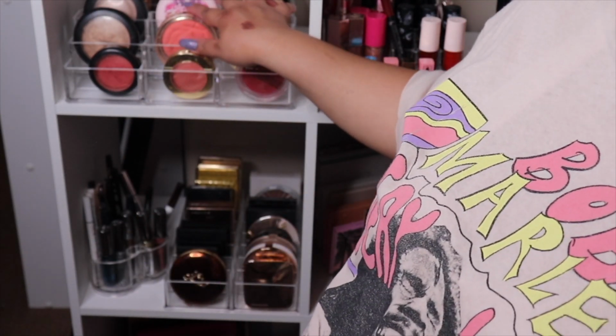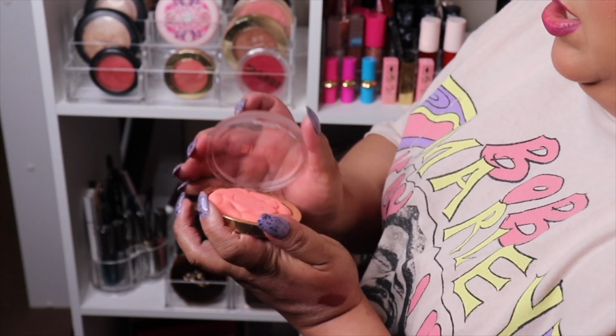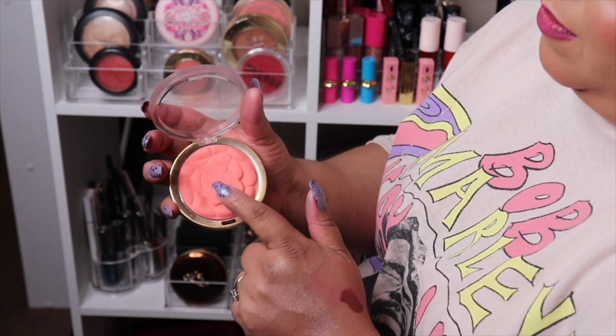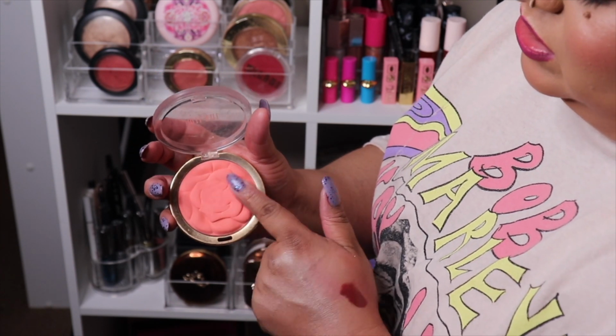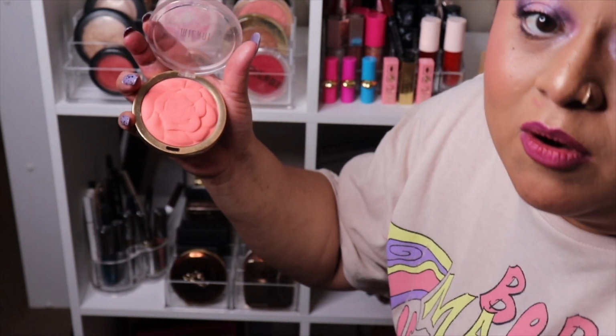Now we're gonna move on to the Milani products. This one is called the Coral Cove one, and it is a blush. I love the stuff on these, like the rose on them. Obviously I've used it, so you can't see the detail on them anymore. But this one is so pretty. It is a coral blush, hence the name Coral Cove.